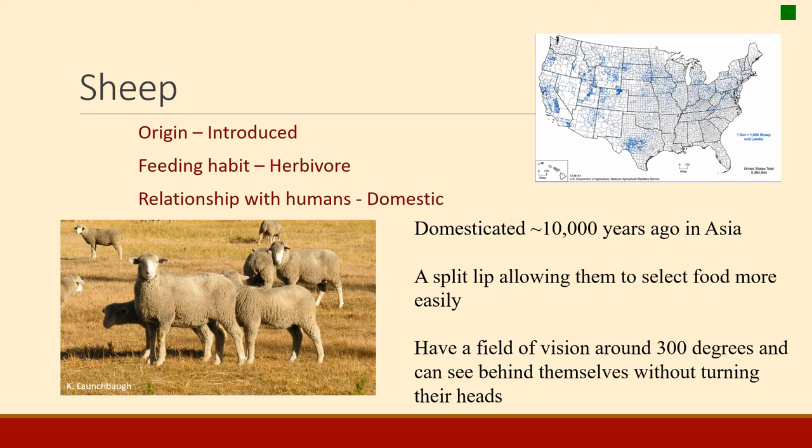They have a split lip that allows them to select food more easily than some other herbivores, and they have a field of vision around 300 degrees and can see behind themselves without turning their heads very much at all. The distribution map is somewhat similar to the cattle on the previous page, and you can see one dot is equaling 1,000 sheep though.